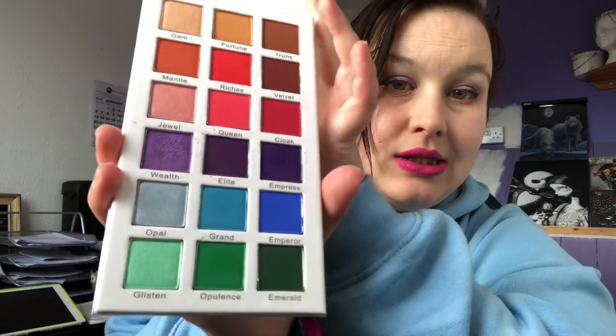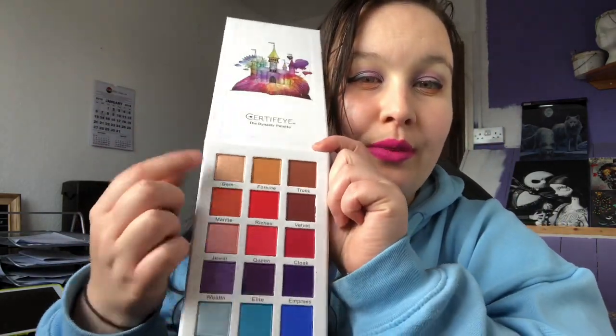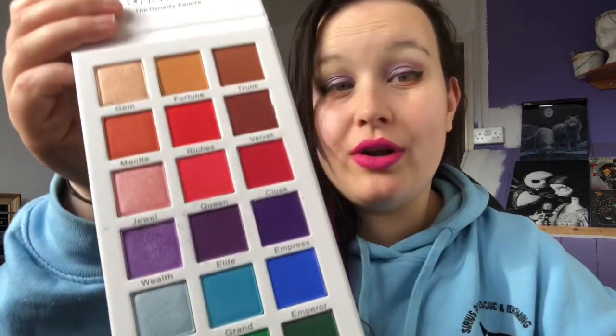Pretty sure they are. Yeah, so this is the Dynasty palette, and it is stunning. I did use the purple in my last video, but they're just stunning. And what I like as well is the colour story goes from one side to the other, so you can create a lot of monochrome looks, when it's all one colour. I don't know, I should look that up probably, but this is one of my favourites at the moment. The other certified palette that I have is the Tropical Wonders palette.